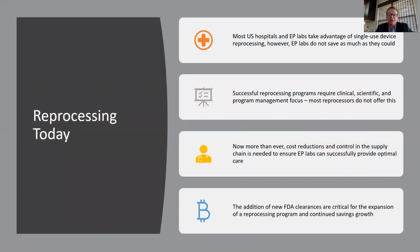So as we're looking at reprocessing today, most US hospitals and EP labs take advantage of reprocessing to some extent, but most EP labs, specifically electrophysiology labs, which we're focused on in our industry, do not reprocess as much as they could. There is a lot of opportunity to increase savings from such programs. That is made possible primarily by specialty reprocessors, which is what we discussed on Monday, such as Innovative Health, that has a strong clinical, scientific, and program management focus so that those savings can be maximized.